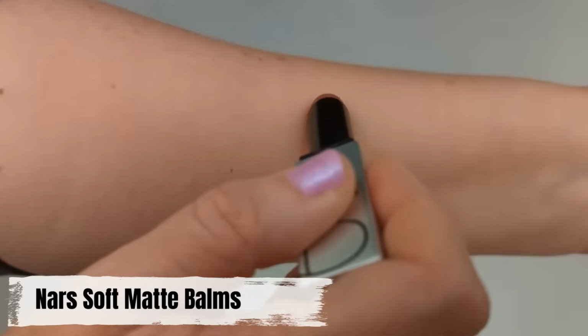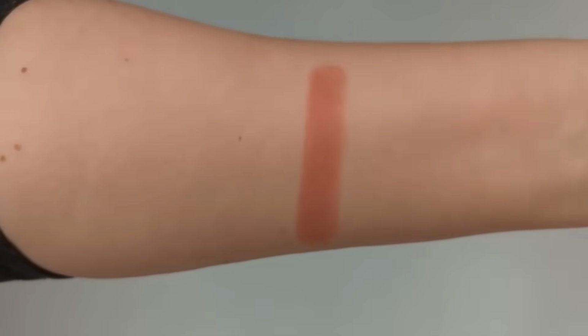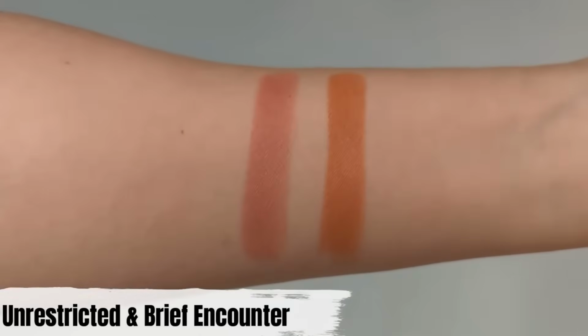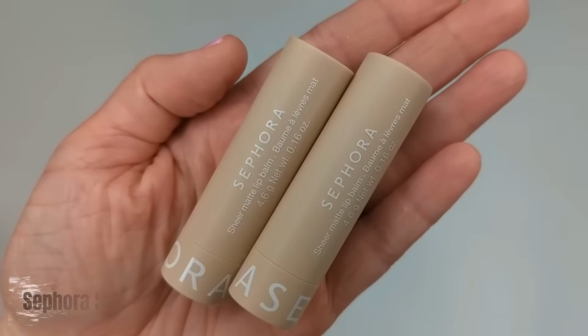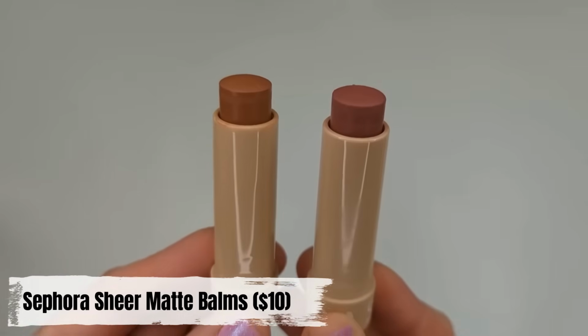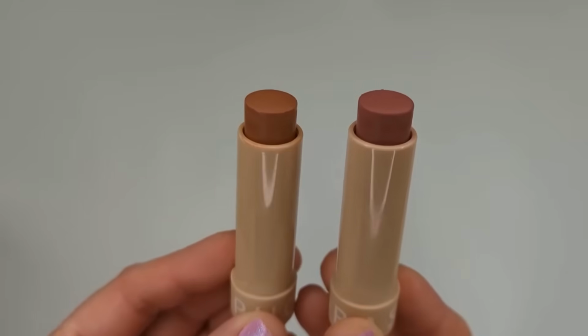They don't have that really melty feel or any kind of shine on your lips. And they have this very soft, diffused look on your lips that kind of reminds me of putting on a lipstick and then blotting it with a tissue just to take away any shine from the lipstick. So what's left behind is that tint.